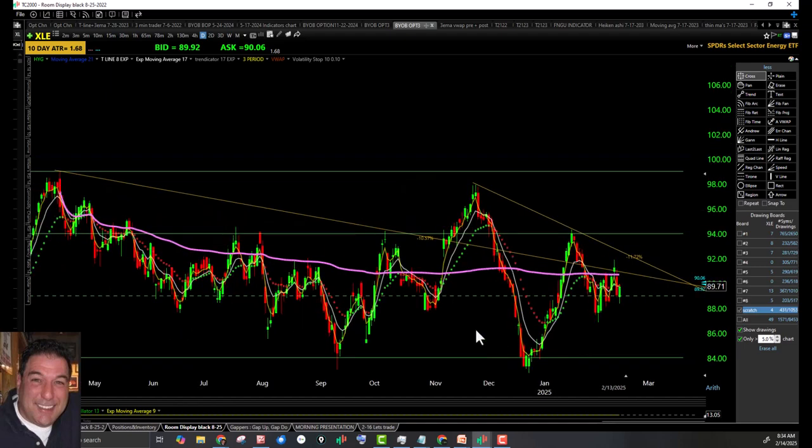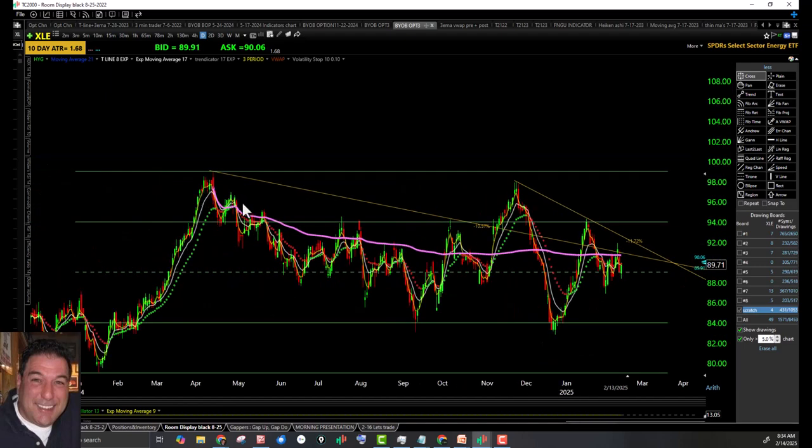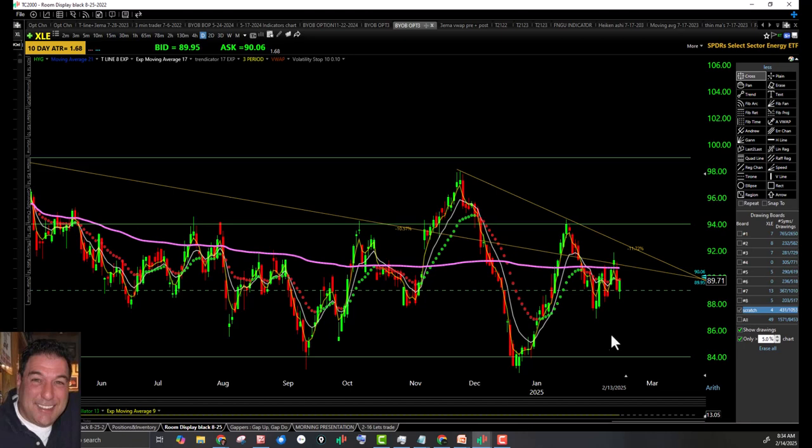XLE has a habit of moving up and giving it up. We need XLE to move up and hold. It's not been able to do that. It got up into quadrant 4, and it gives it up and more. So that's like a bearish environment there. See how it moves up to quadrant 4 and gives it up. Okay, so it's just neutral.